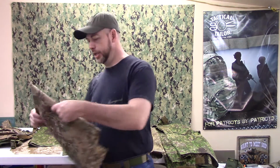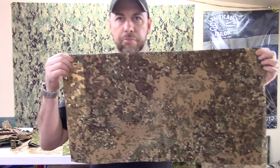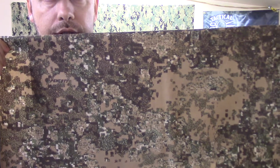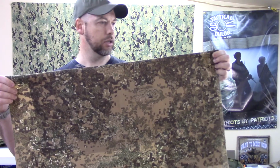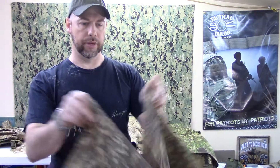Now next up is probably my favorite of the three, or four really. I like them all, but if I had to pick just one, it would probably be this. Let me try to open this up a little bit bigger for you. This is the Badlands pattern. Try to come in a little closer. Probably should have done that with the green zone. Badlands has a lot of khaki, browns, tans, etc. in it. Again, meant to be more of a transitional type pattern, in my opinion.